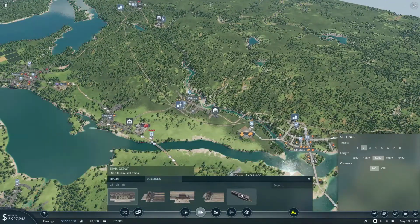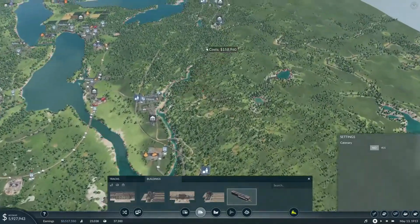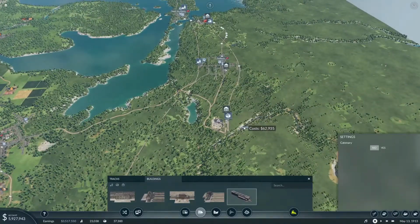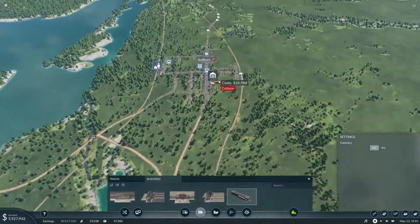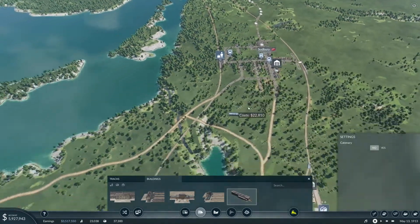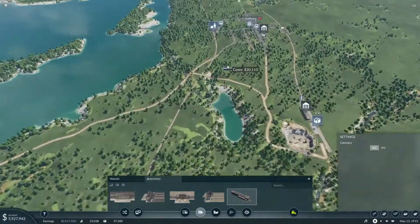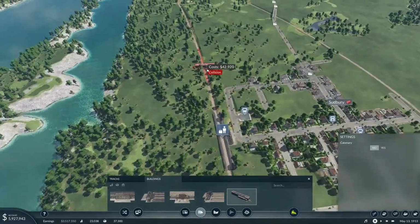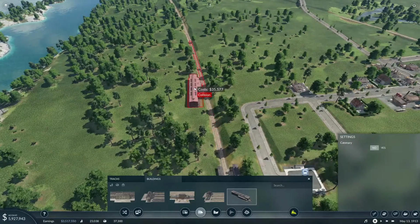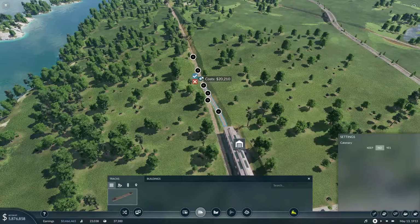And then we need to put a depot in here. We could, in theory, run one from the depot here, but it'd be super messy to do. Although we do have a depot here. I don't want to run a track across solely to use a depot, so... Do you know what? We'll just make another one. You can't have too many depots. So let's just push this in here. And then we'll connect it up.